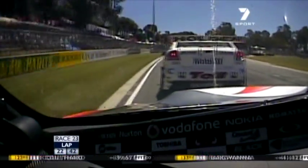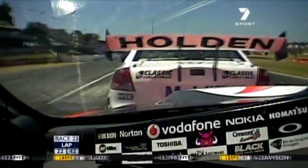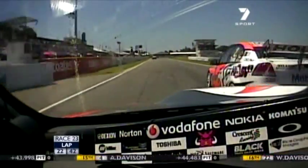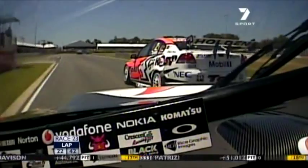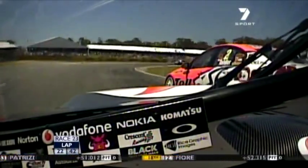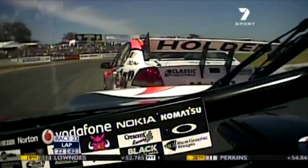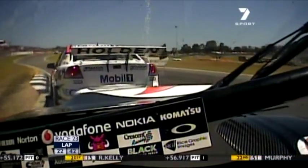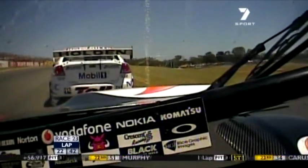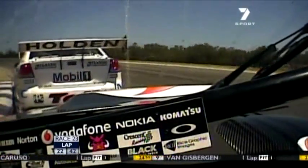Now it's game on here into turn 7. We're on with Jamie Whincup, and he's rattling on the bumper of Garth Tander, who is clearly in front. Caution with Tander in front. He's clearly not in a hurry to let him go by. And both of them have got to be careful how they manage this, because everybody could burst into tears if you get this wrong.